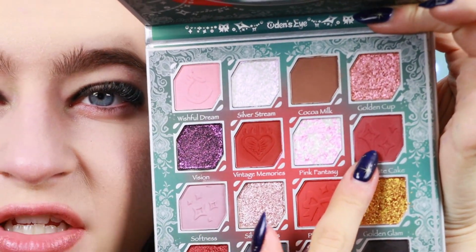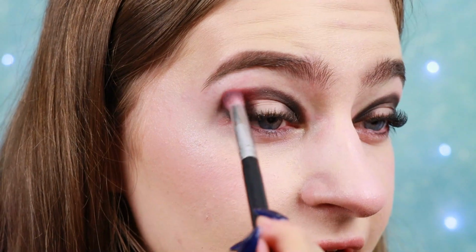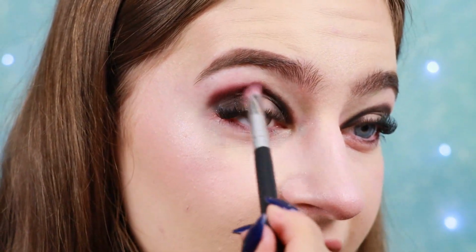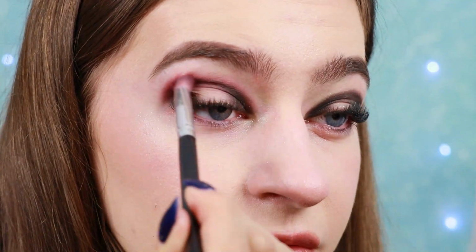Next, I think I'm gonna go in with Chocolate Cake, which is this deep red shade here. And it'd be interesting to see if this does my pet peeve. My pet peeve with red eyeshadows is that they're secretly pinks. We'll see. Let's start blending that. Oh wow, that is pigmented straight off the bat. Look at that. And I'm just going to build up that pigment there a little bit, try and blend out.